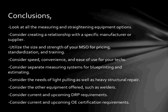Consider creating a relationship with a specific manufacturer or supplier, and many of you probably already have those type of relationships in place. And that's something that you can use to your advantage, along with utilizing the size and strength of your MSO for pricing. Economies of scale here can be used to your advantage as well.